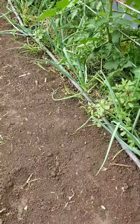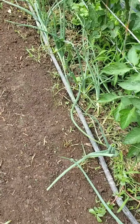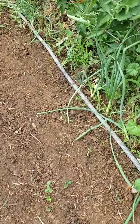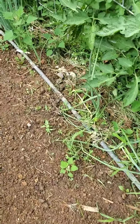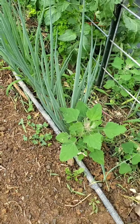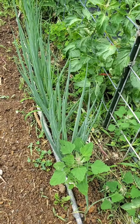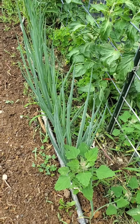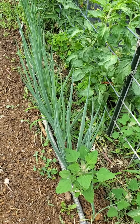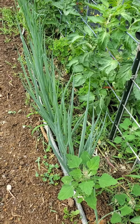Now, these are the ones up front here that I grew from sets that I bought at the store. And the ones that are over here, I have been attempting to thin out. Not always doing the best, but these are the ones I have grown from seeds. They are doing amazing. I never thought I could grow onions from seeds, but they're doing amazing this year, and I'm going to do it again next year and probably go strictly to onions from seeds.